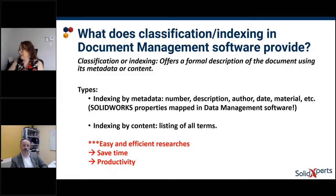With indexing by content, it rather targets the content of the document to facilitate the research, same thing. But here, for the creator of the document, for example, it may be a matter of listing all the terms, or listing the terms that appear most often. So you can search, for example, the word banana in the whole vault, and everywhere the word banana is written in the content of a file, the search result will give you the information.